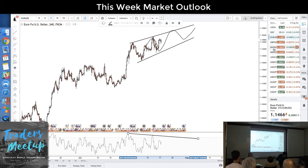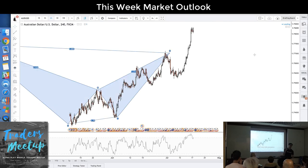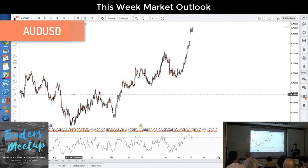Okay, looking at Aussie and New Zealand. Aussie dollar and New Zealand are both very difficult to trade. For those who have been following us in terms of Aussie ideas, you know that Aussie has been just up and down every time we want to trade it. But with the recent move, it becomes clearer, because now looking at the chart, you have a sign of where it wants to go.